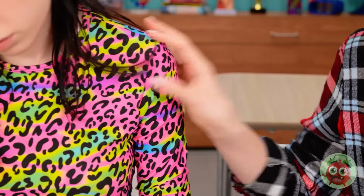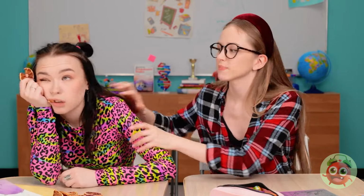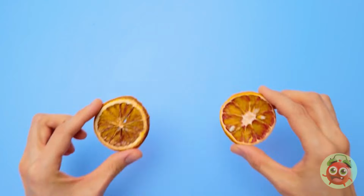Hey, wake up! Come on, stay awake! What? Oh. I just need a little sugar. So good. The teacher's looking at you! Wake up! Come on! This is useless. Glasses! She needs to cover her eyes! These are the same shape as lenses.